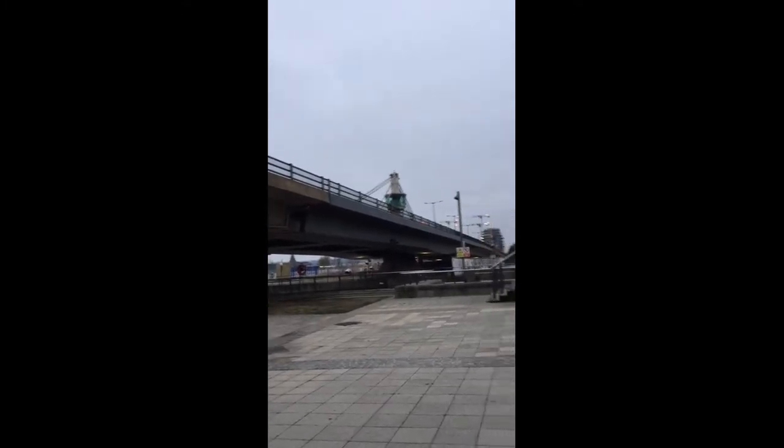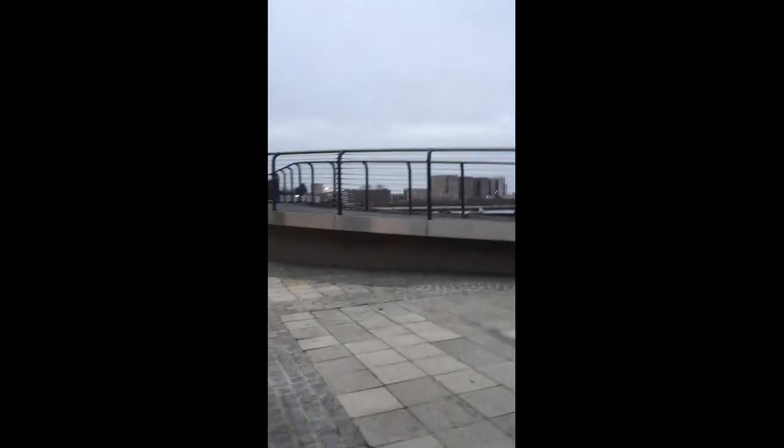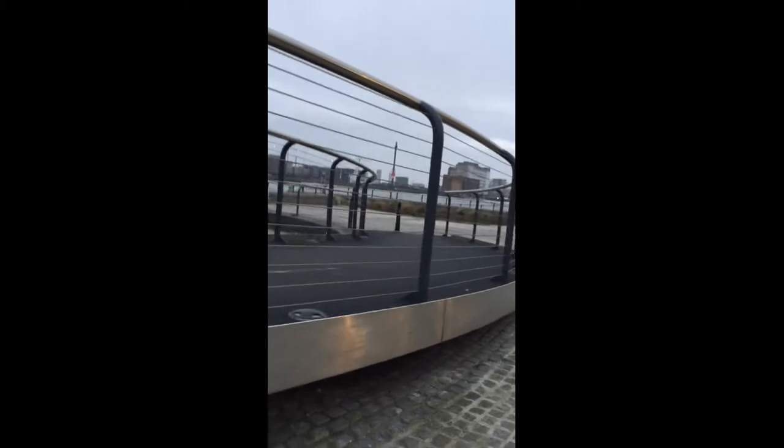And you're getting a different view of the Connaught Swing Bridge now. I'll go and check the thing out on the other side and then go back this way. Oh dear. I'm going to be lazy and use the ramp because my leg and shoulder are hurting today.